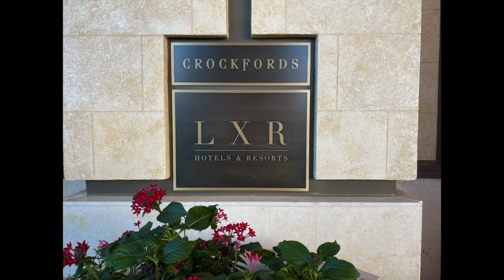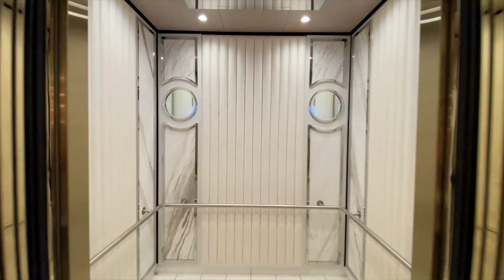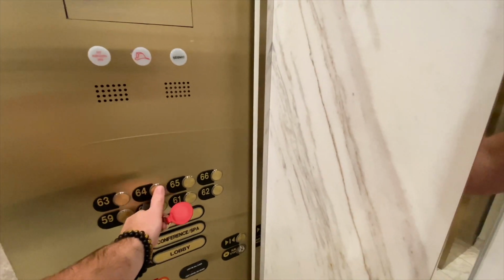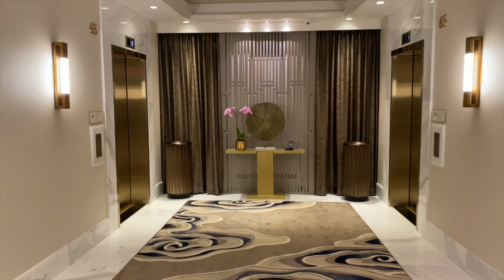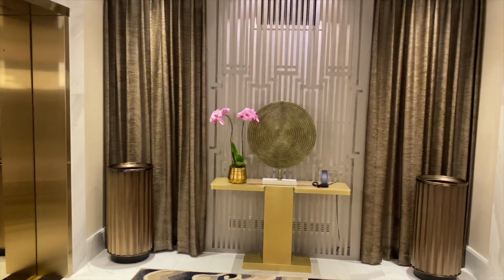Okay, so here we are at the Crockfords. It's in the same tower. It's just a different section of the tower. And right away, you can see there is a distinctly different color palette at the Crockfords. And by the way, the base rooms at the Crockfords are all floor 60 and above. So you are always guaranteed a great view if you stay even in the standard room here.